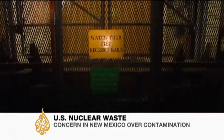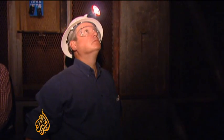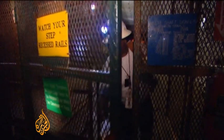It's a long way down to where the U.S. government stores its nuclear dirty laundry. We're going deep into ancient salt beds below a remote section of the New Mexico desert in a place called WIPP, the Waste Isolation Pilot Plant. Okay, watch your step, please.